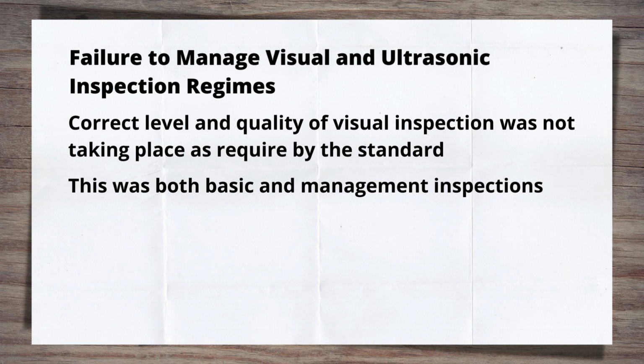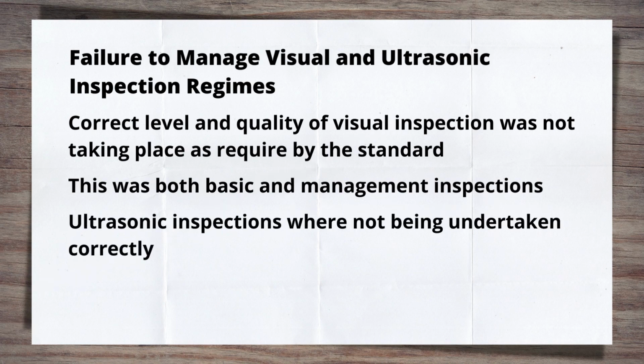No annual inspection plan, as required by the standard, could be produced. While general testing was happening at the required frequency, the tests specified in the standard to be carried out when a defect was found were not being undertaken.